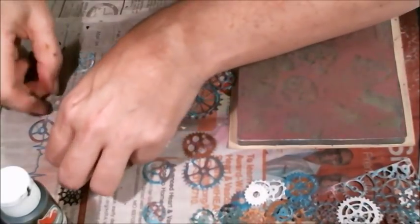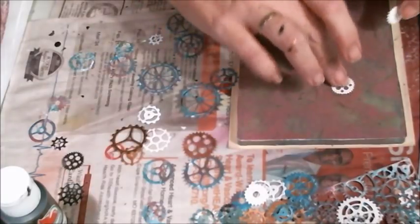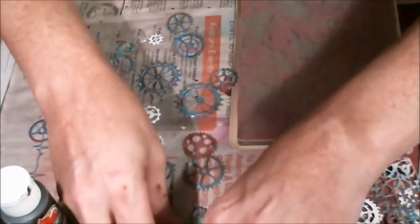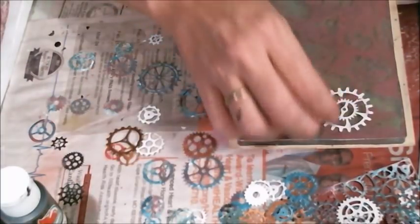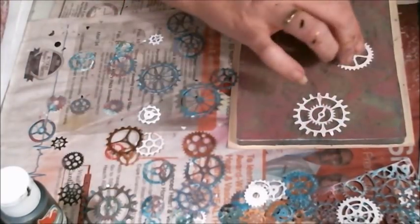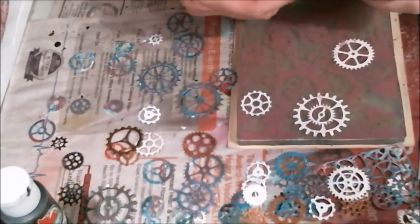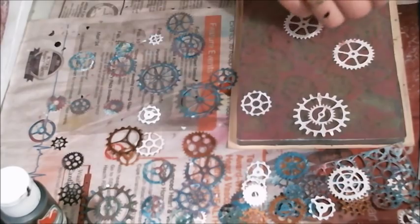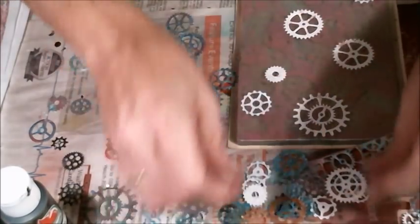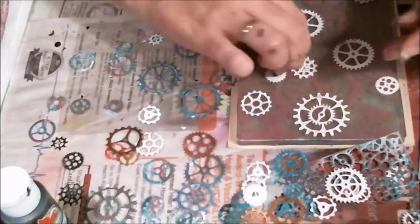So get a little bit of color on all of them. It's kind of fun if you think about it. It's almost like finger painting. Make sure we get some of these gold ones on here. Came out first. It's starting to dry, so it's not going to pick up as much, which is a good thing, but still.